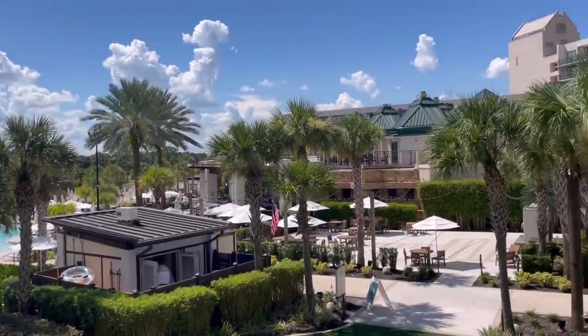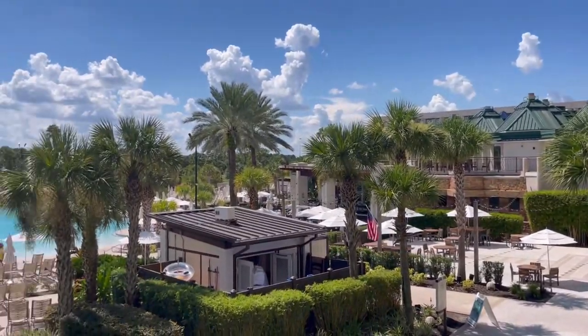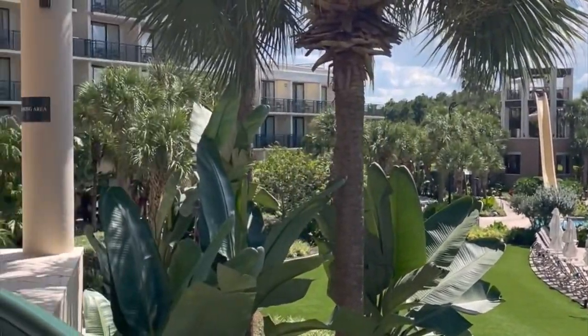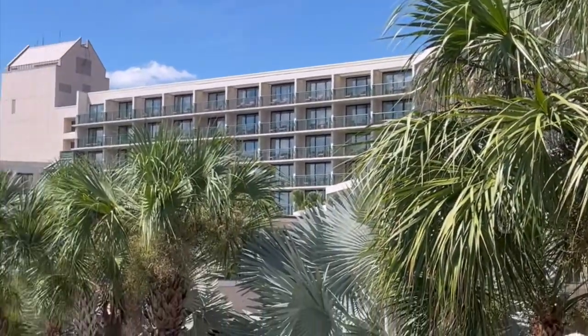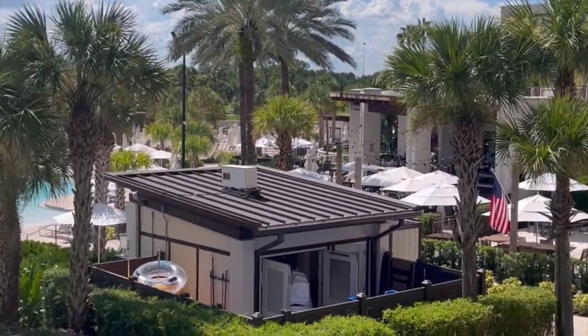As you can see, coming after Labor Day to Orlando is a very good time to come if you do not like crowds. It is very hot though. It's in the 90s and it's very, very humid. September is definitely one of my favorite times to go for pool weather, but it does rain every day. But in most cases, the rain only lasts maybe 15, 20, maybe 30 minutes. It's never a full day of rain.